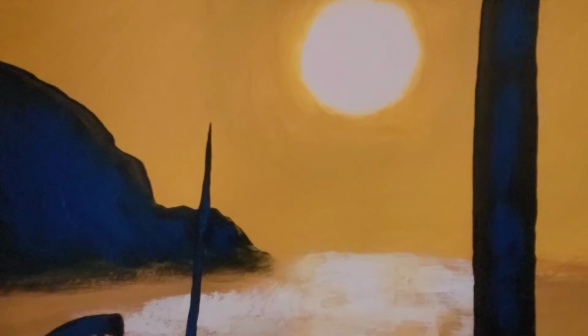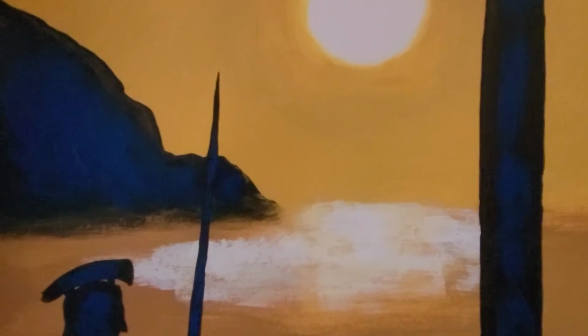I put it throughout because naturally that's what happens when you see sunsets in certain areas. You can see the bluish, purplish colors.